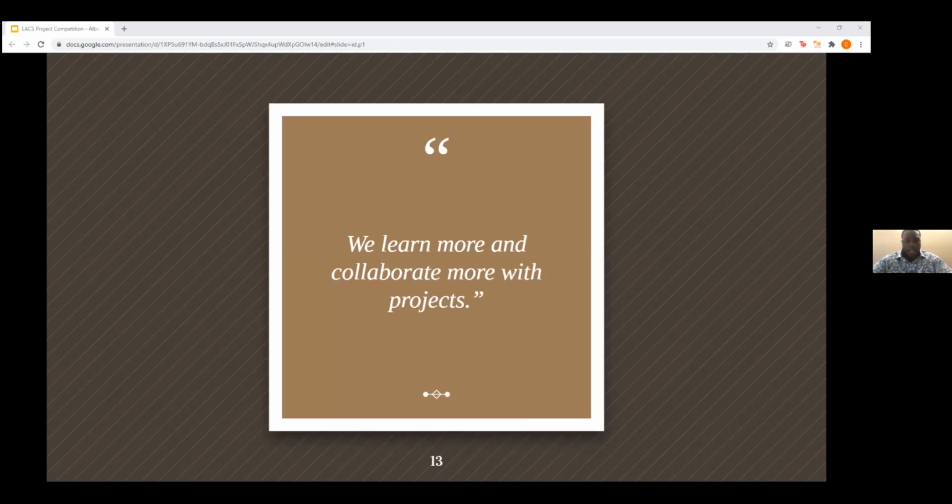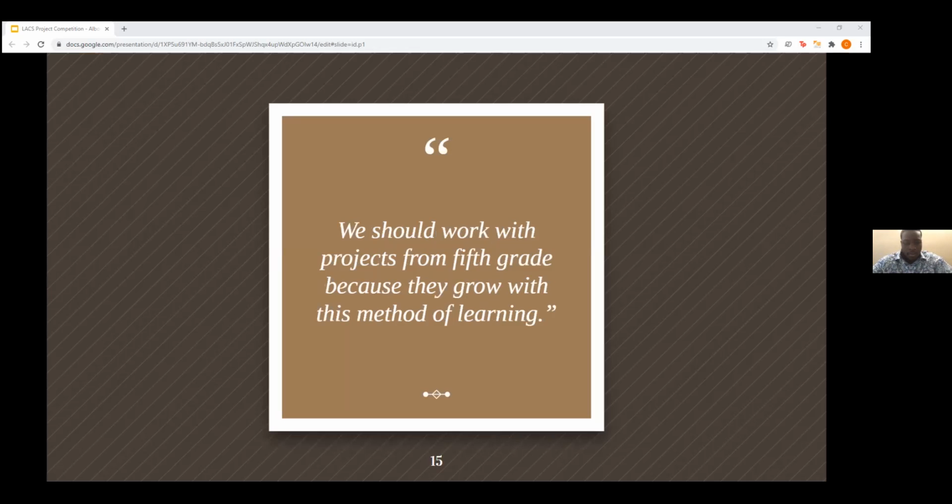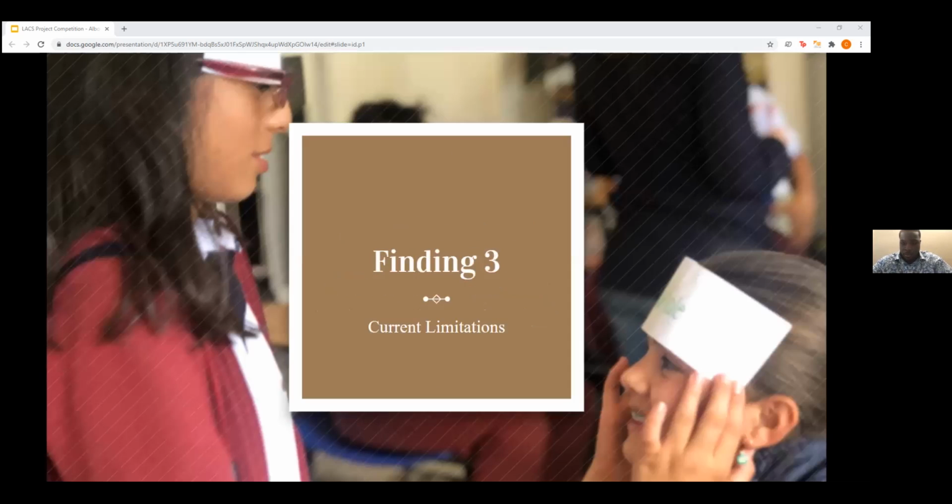One student commented that they learn more and collaborate more with projects, really highlighting the effectiveness of projects. One teacher said that projects develop the students' ability to socialize and work with everyone. And another teacher recommended that Alborada should begin working with projects from the 5th grade because students grow with this method of learning, and noted that motivation increased with the projects.